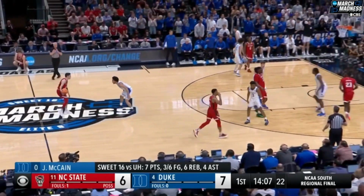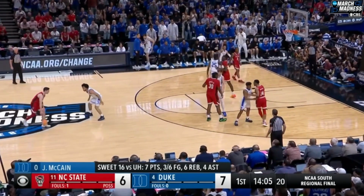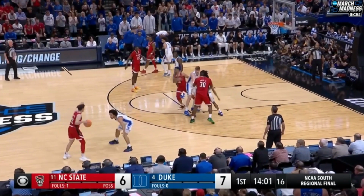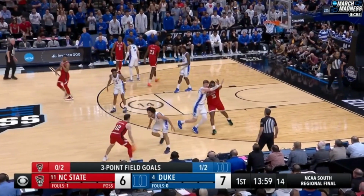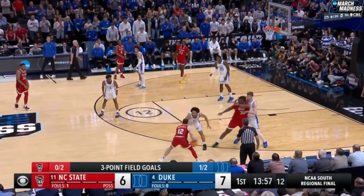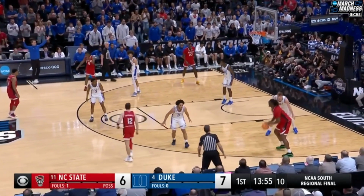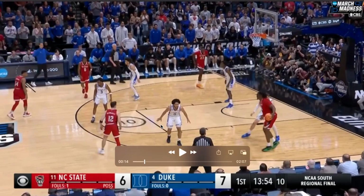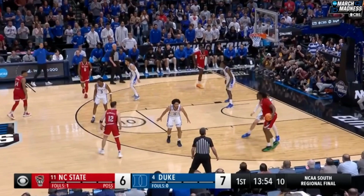NC State upset Duke for the second time in a couple weeks, and their offense runs through DJ Burns now, who's playing some of the best basketball in the country right now in college. A lot of their offense is going to start with him getting the ball on the right Malone line. So the right Malone line is the intersection from the elbow to the corner right here, 45-degree angle from the rim. So he's catching it here, and he likes to catch it at the right Malone line here.